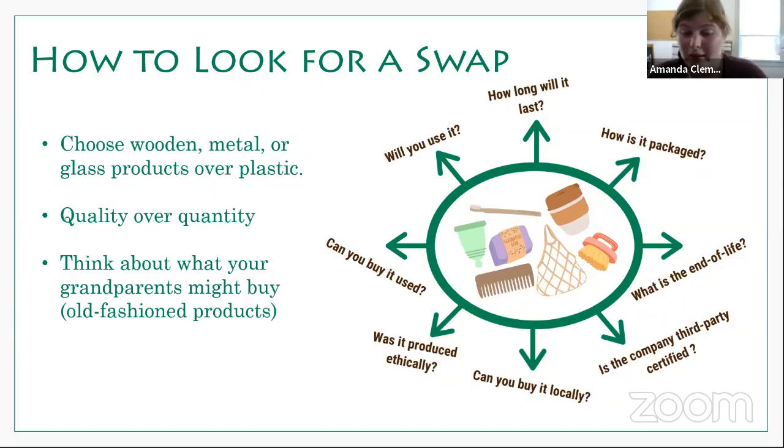So for instance, I bought myself a Leaf safety razor about a year ago, and this was a big, kind of expensive purchase for me, but it's going to replace years and years of disposable cartridge razors, because all that I need for this one is just 10-cent razor blades that I put in it. I think over time I'm thinking about it as an investment piece. So it might cost you a little bit more upfront, but over time it should save you money.